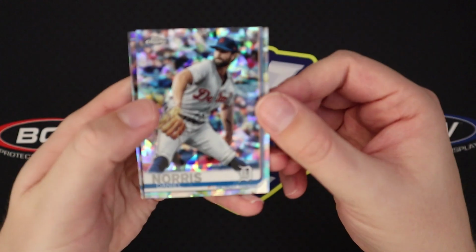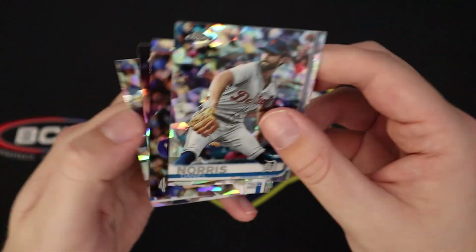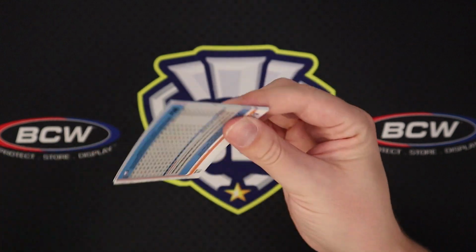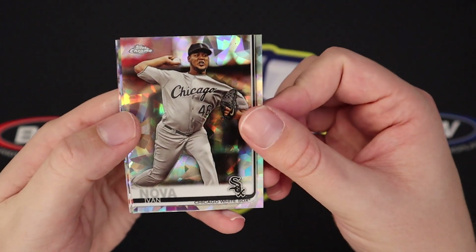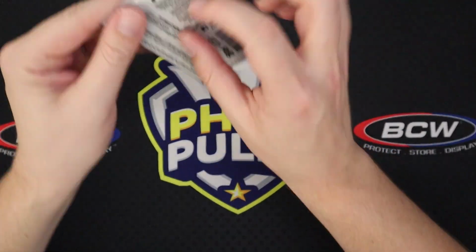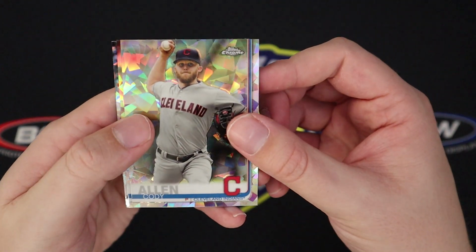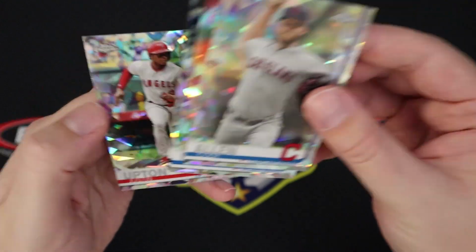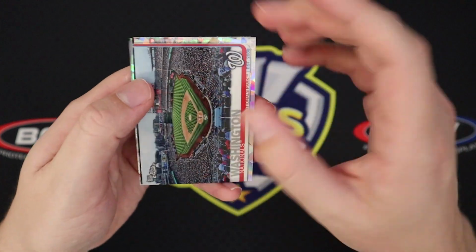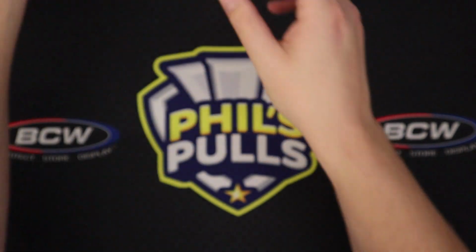Joey Gallo on the back. We got a Daniel Norris, Russell Martin, Chen Gallo. Ivan Nova, Ozuna, Altuve, he cheats. Cody Allen, Moncada, Justin Upton. Yeah, literally any base card of a good name, and I'd be happy. These are tough, big set, 700 cards or so, I believe.